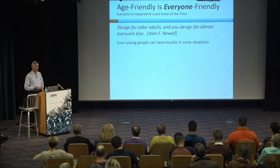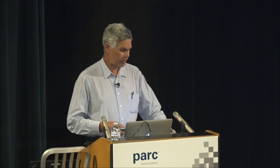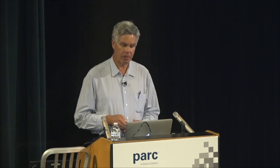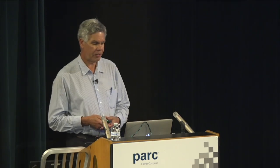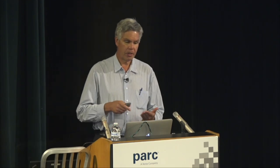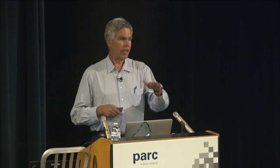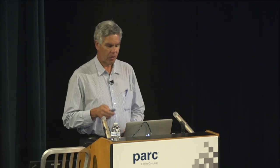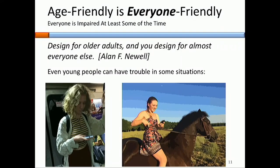And in addition, people who are young and not impaired can still have situational impairments. The word is situational impairment. So imagine you're on a bus, the bus is bouncing along, and you're trying to use your cell phone and text somebody, okay? Or imagine you're riding a horse while trying to use your cell phone.